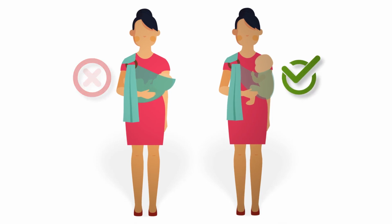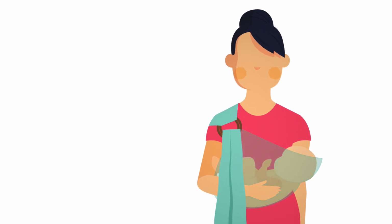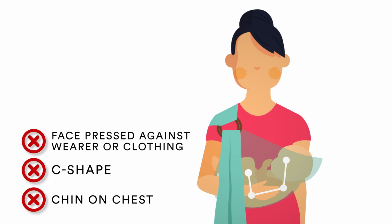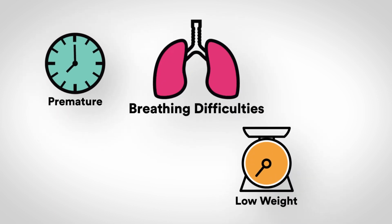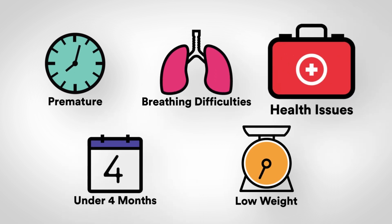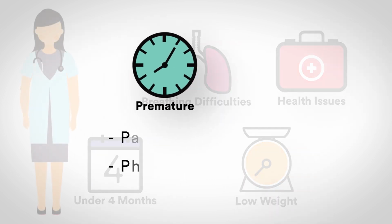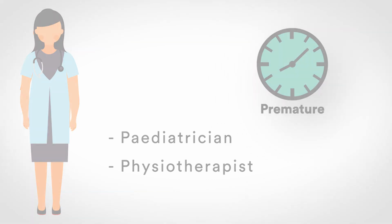In a sling or carrier, babies can't physically move out of dangerous positions that block their airways. This puts them at risk of suffocating if their face is pressed against the fabric or wearer's body, or if they are in a C-shaped position with their chin on their chest. Babies who are most at risk include premature babies and babies with a low birth weight, babies who have breathing problems, babies younger than 4 months old, babies with low muscle tone or other medical problems. Be careful when using slings for all babies and speak to your paediatrician or your baby's physiotherapist before using a sling with a premature baby.